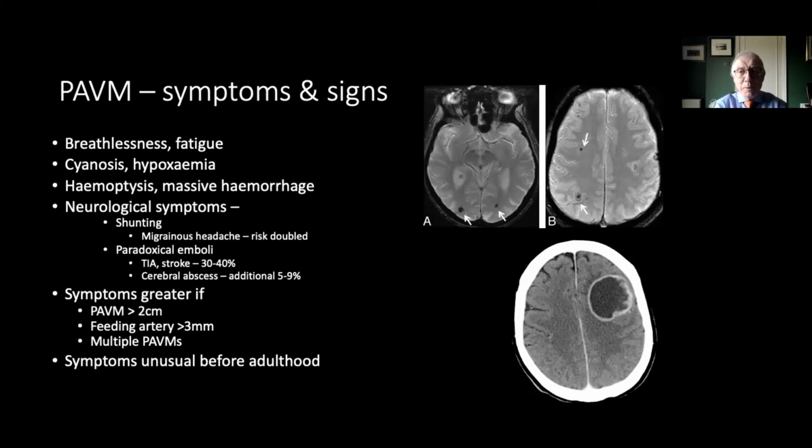Cyanosis is blue or purple lips and blue peripheries because you're not getting enough oxygen into the blood. And that's usually only in a setting where you have very many PAVMs or extremely large ones. So we very rarely see people with that. Hypoxemia is that state of reduced oxygen tension in the blood, but again, only in large ones. Hemoptysis is the medical term for coughing up blood. That can happen in people with HHT and pulmonary AVMs. Massive hemorrhage is unusual, but not completely unknown. It does happen, unfortunately, in rare cases.